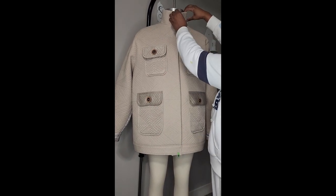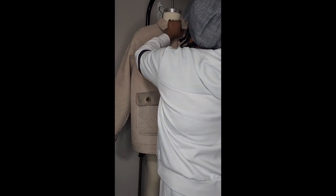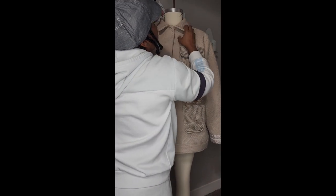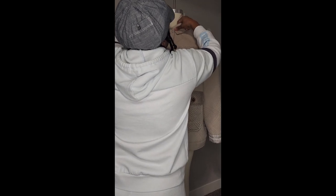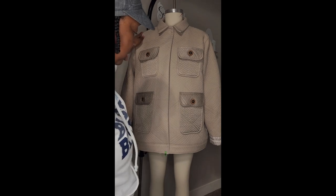So, yeah. I'm wondering if I should have top stitched this collar, but it's a really nice jacket.